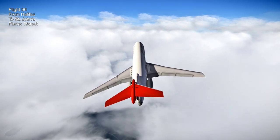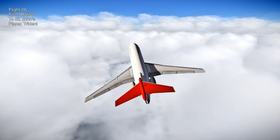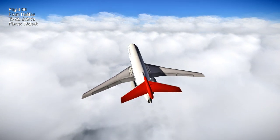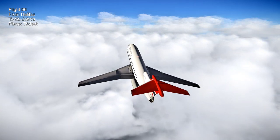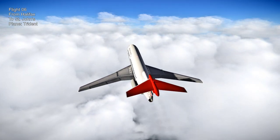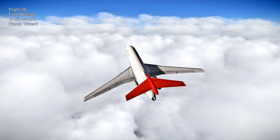Seems to want to roll left for some reason when I let go of the joystick. Letting go, and yeah, I'm just gonna use some aileron trim. I don't know what else to do.